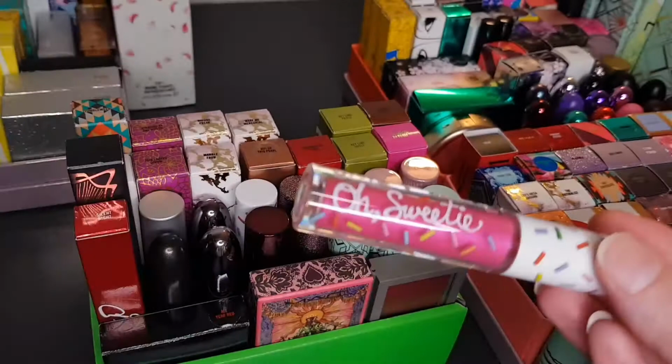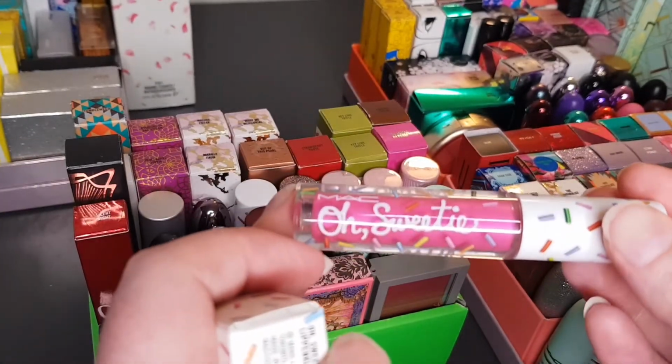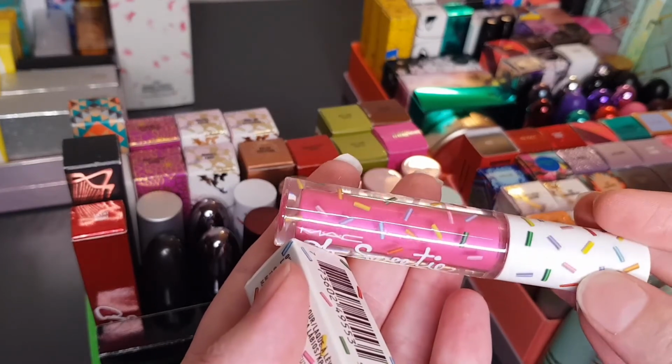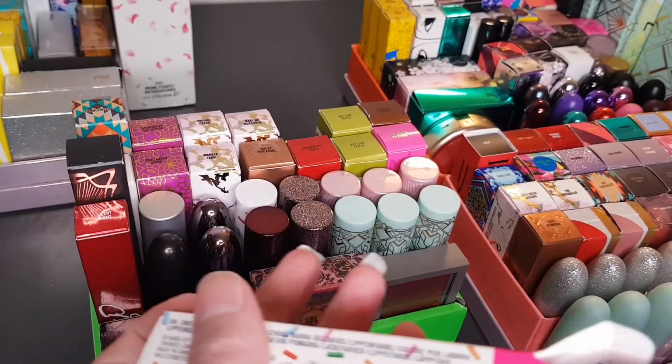Open you up. Oh, once again, subtle reflex. They are sort of pinky reflex. Gorgeous. So there we go.